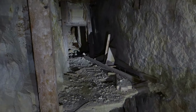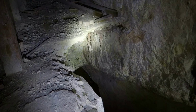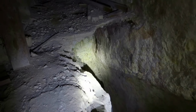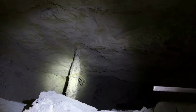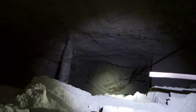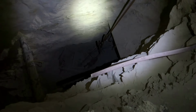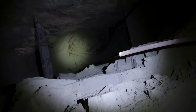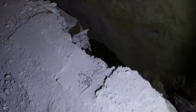I would go back and check it out, but if you look at that right there, that's maybe an inch thick layer on top of a rotted timber and a deep pit underneath. So I am not going to go down that because I don't want to fall down there and get impaled on what's down there. You see all kinds of debris and such falling down there. Hopefully I was holding that out far enough to see.